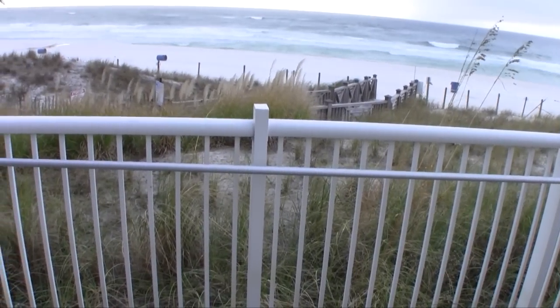So you just need to come check it out. We would love to show it to you. Two bedrooms, two baths, only $199,900, and it's a foreclosure, so you better call us.